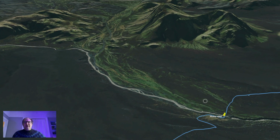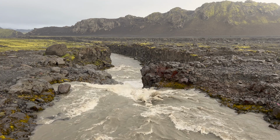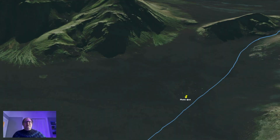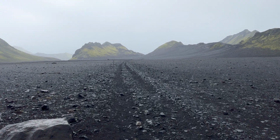And one of them would be around here. You come into this raging river and you can compose that and have the mountains in the background, and on you go. I think this was a good spot where you've got the mountains in the background there.